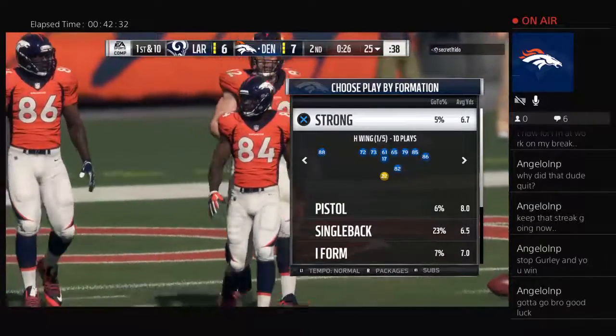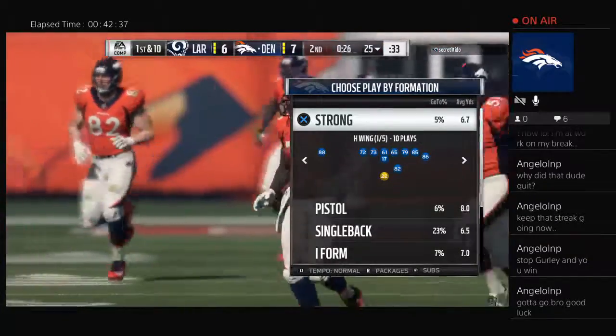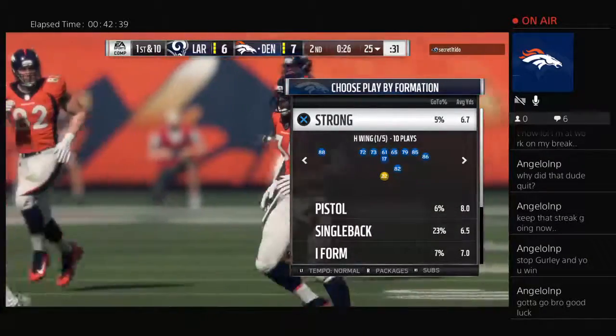Hand slipped off the controller. I first threw it to triangle, man. Here in the 2nd quarter, not sure how aggressively, but it's all good. I'm going to make up for it.